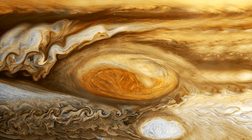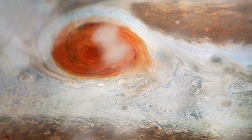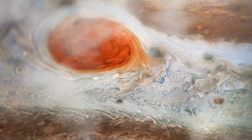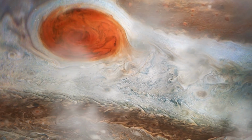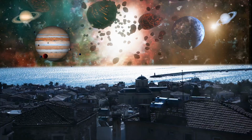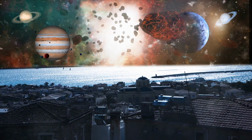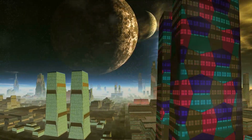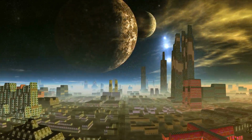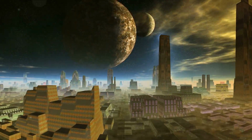Oh no, this storm is so vast that it could swallow the Earth whole, not just once, but twice over. Imagine that, our entire planet gulped down by a storm on another world. It's a thought that's as humbling as it is terrifying. But what exactly is the Great Red Spot? Essentially, it's a persistent high-pressure region in the atmosphere of Jupiter, producing an anticyclonic storm, the largest in our solar system, measuring about 10,000 miles in width. It's like a never-ending hurricane.